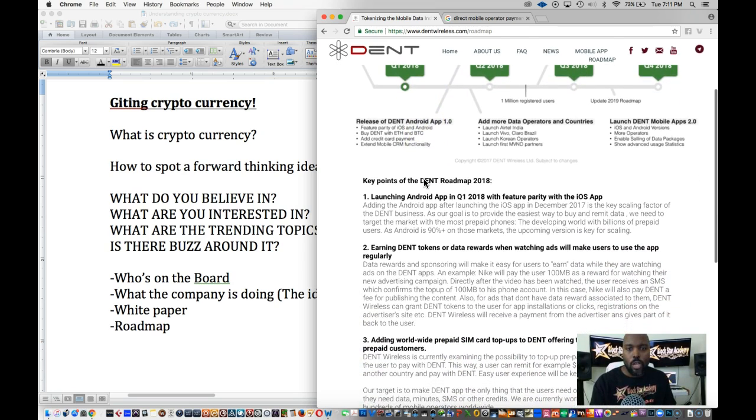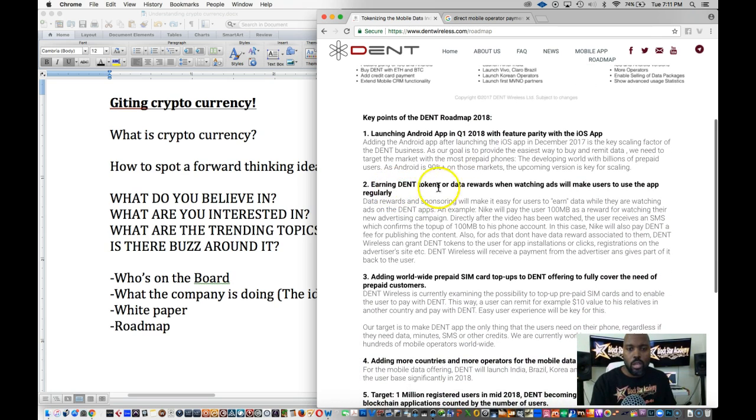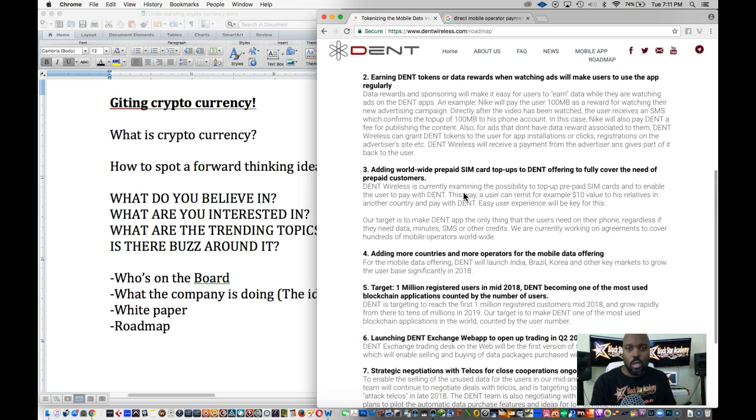2018, launch Android app, PAL, Dent tokens, or data rewards when watching ads will make users use the app regularly. So they're incentivizing. That's important to note, that they're incentivizing. Now, if you don't know anything about that and you're thinking automatically, oh, they're going to try to spoof us and it's going to be laden with ads and blah blah blah. That's not how that works.